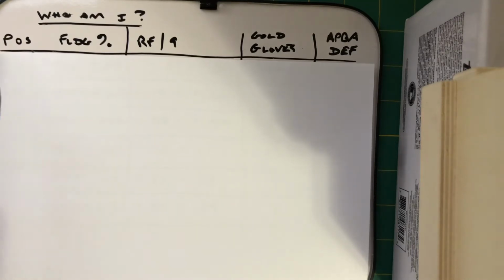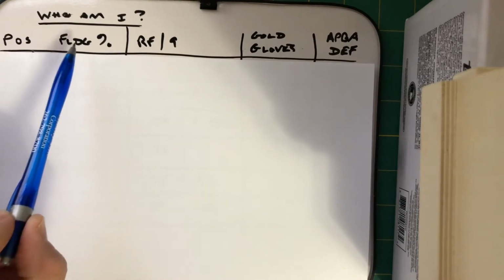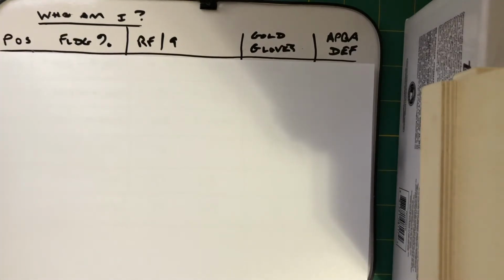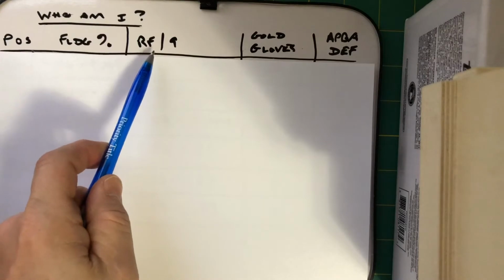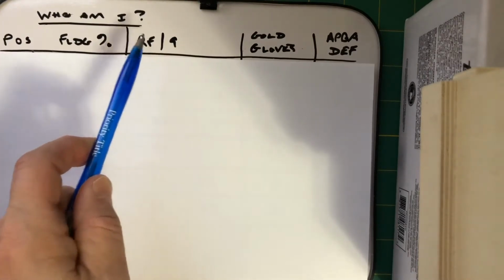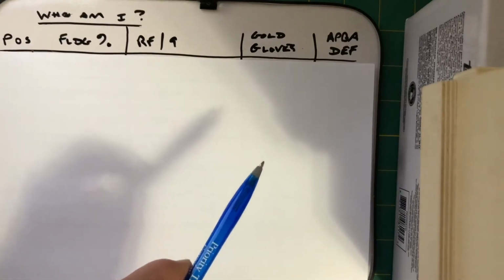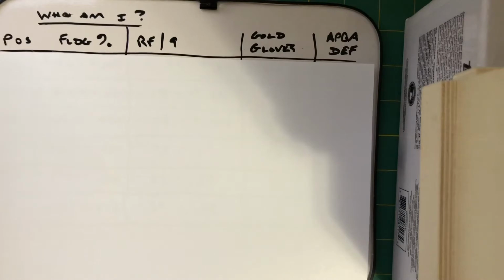So what we're going to do is tell you what position the player plays. We're going to tell you how their fielding percentage compares in the 5-year span that APBA is giving us for that player, and how it ranges up or down compared to the league average. We're going to give you a range factor range for the 5 years: how does this player's range compare to the league average for the 5 years that they are carded in the set? I'm going to tell you how many gold gloves that player has earned in that 5-year span, and their defensive rating.